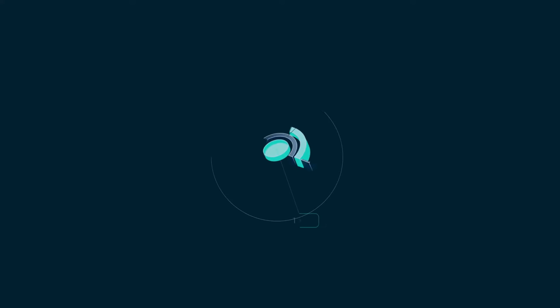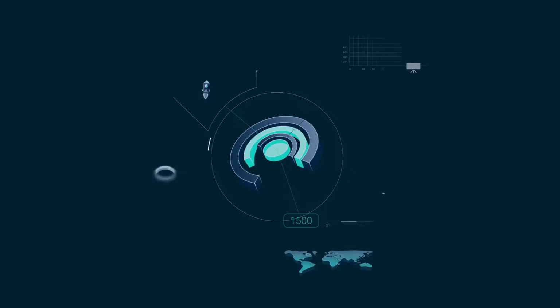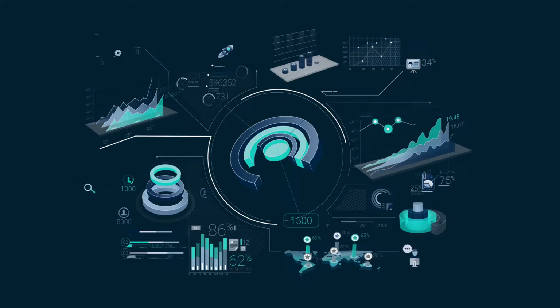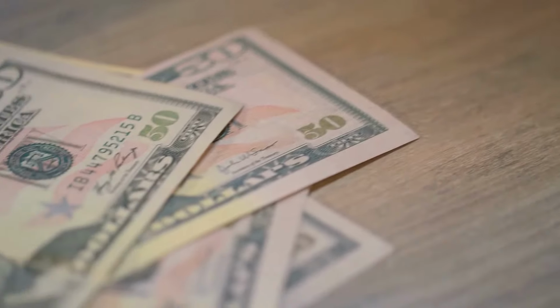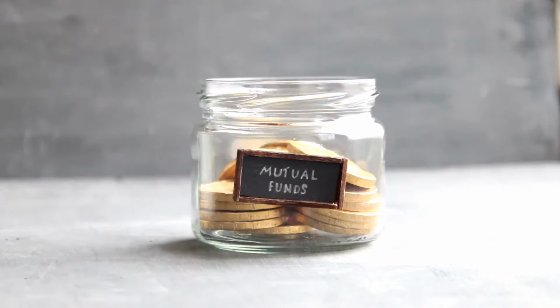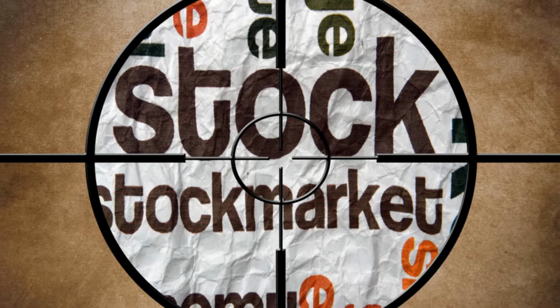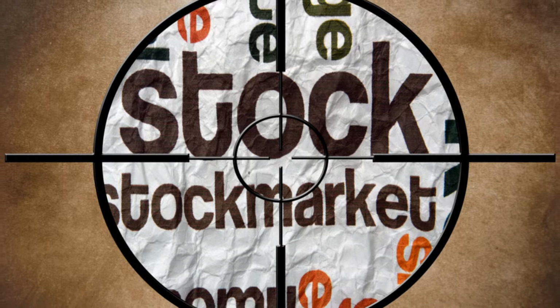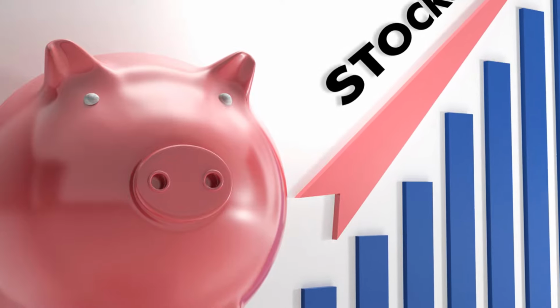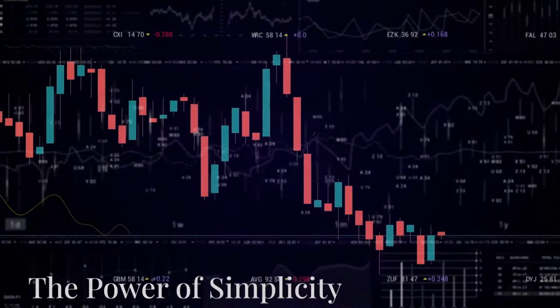This diversification helps spread risk, as the performance of any single holding won't make or break the entire portfolio. Mutual funds come in all shapes and sizes, catering to different investment goals, risk tolerances, and time horizons. There are stock funds, bond funds, balanced funds, and even target date funds that automatically adjust their asset allocation as you get closer to retirement.